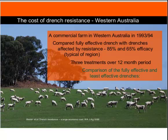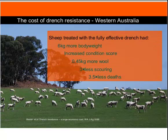And for each of those levels of efficacy in terms of the drenches, he had merino weaners that were treated 3 times over a 12-month period. So that was November, February, and the following August. And at the end of that, they assessed what that meant to the producer on that farm. So comparing the 100% effective drench with the 65% effective drench, you can see there's 6 kilograms more body weight accrued to the sheep treated with 100% effective drench, better condition scores, almost half a kilogram more wool. They had 3 times less light use scour and had 3.5 times less deaths.